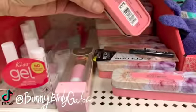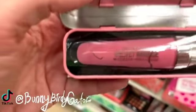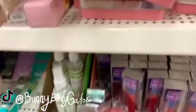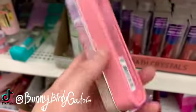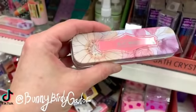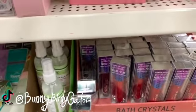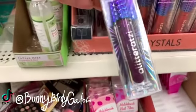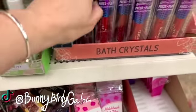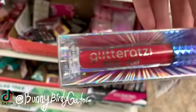Let's dig around a little bit. All of these are in the shade Sweet Pea. It's this pretty pink. Wow. So cute, a velvet mousse. Pretty, pretty, pretty. More of the Glitterazzi's. We also have the red Glitterazzi Glitter Reveal Lip Color.